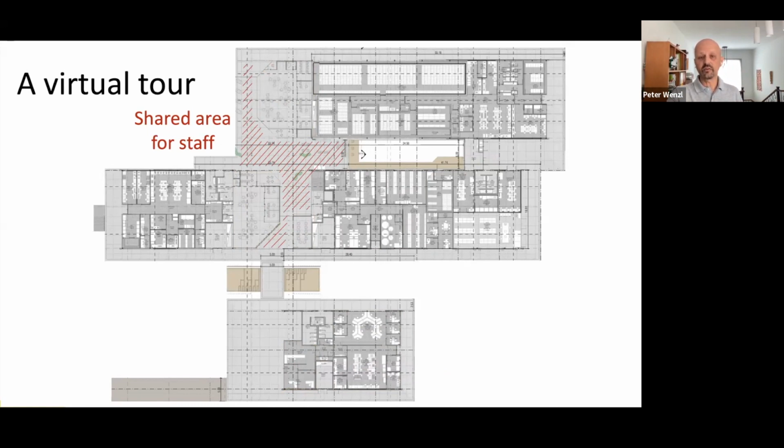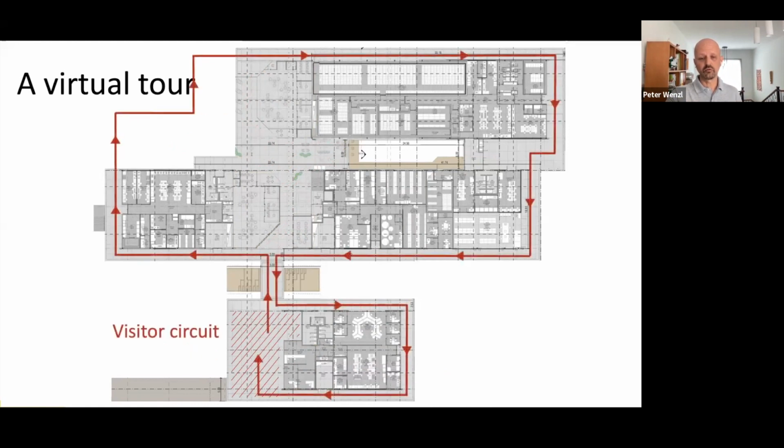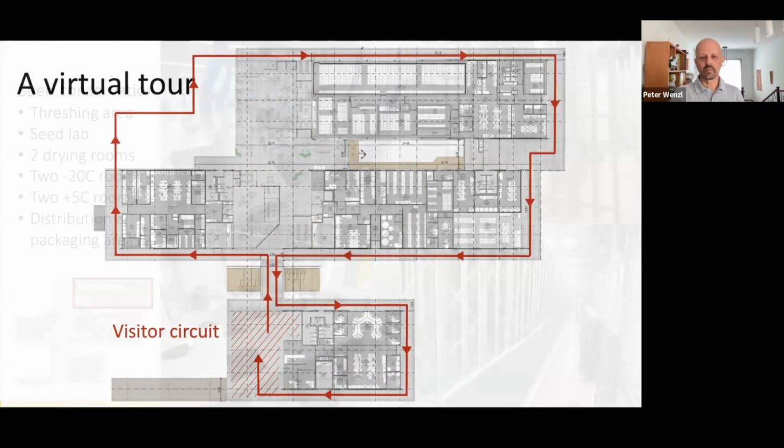It's also an area for visitors to interact with visitors. And here's an open area, an atrium that can actually be used for different events. And I'm going to show you a photo later on. And we also incorporated into this building a circuit for visitors with these museographic elements, exhibitions.